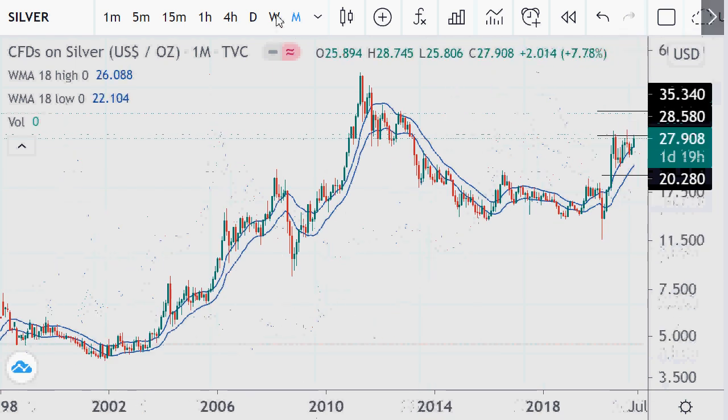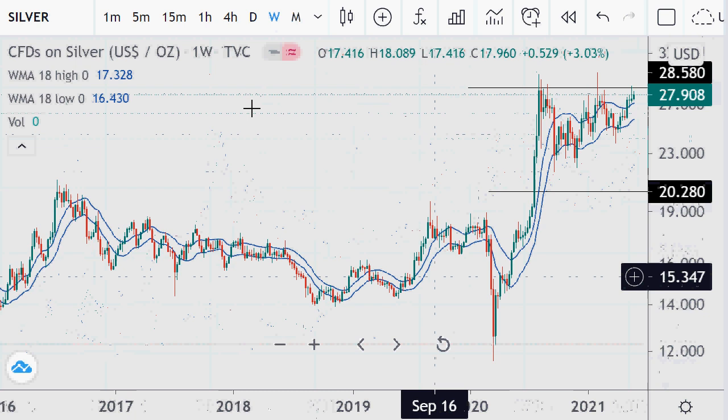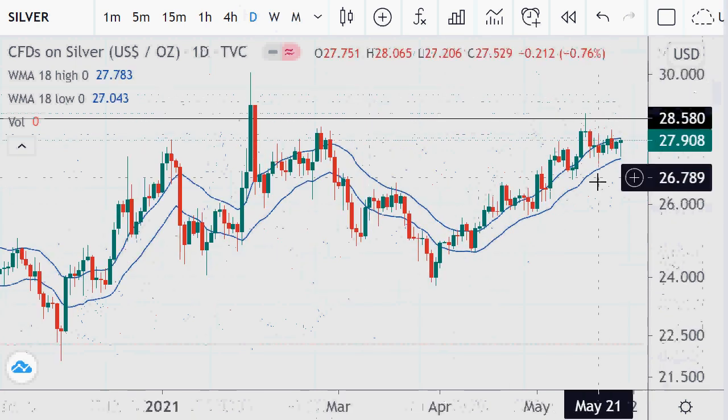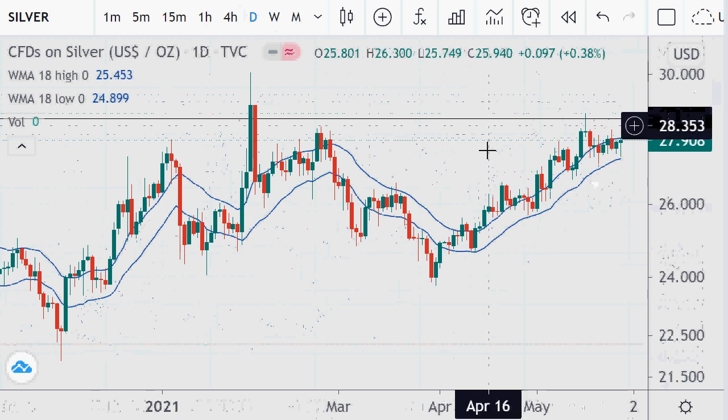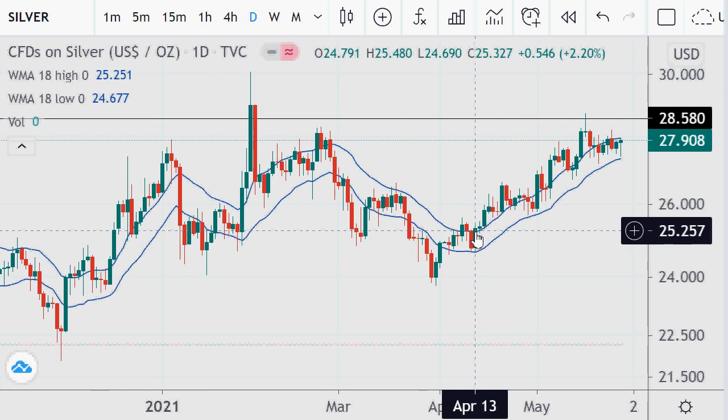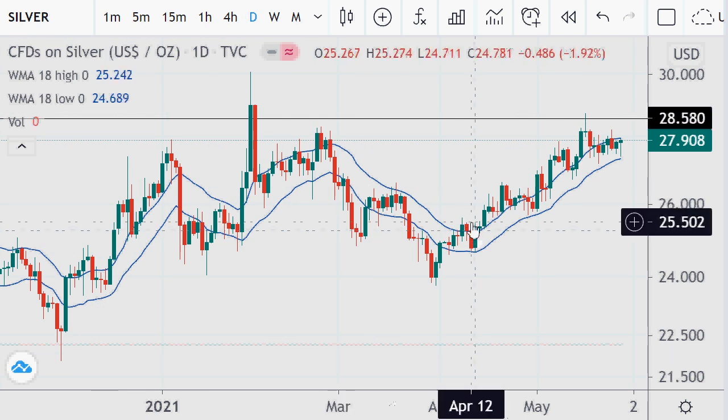Let's take a look at this again on the weekly time frame. I'm just thinking that this is a fantastic, fantastic look. It's just grindingly holding in there very nicely since the middle of April, or for the last month and a half. Has just been doing really well.